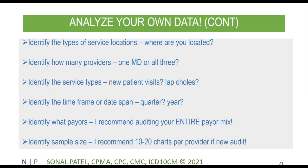Do you want to do just all of your new patient visits? Or do you want to do all of Dr. Jones's lab coles, like I talked about earlier, because he was doing lysis of adhesions at the same time? Identify the time frame or the date span. Do you want to just look at the quarter, or do you need the whole year? Identify what payers. Now, I recommend auditing your entire payer mix at some point. I think that's very beneficial because, as I said earlier, everybody has a different policy and things change all the time.